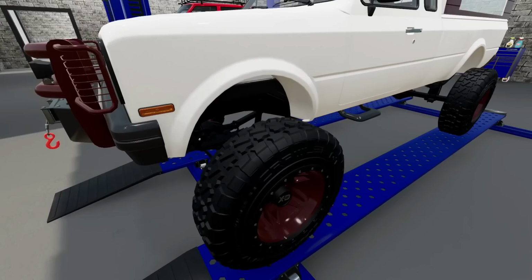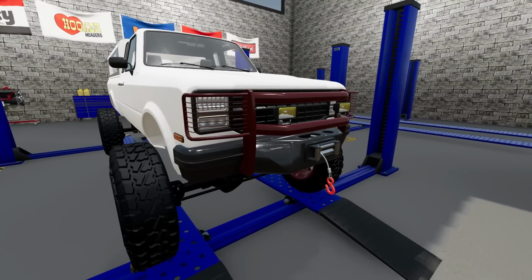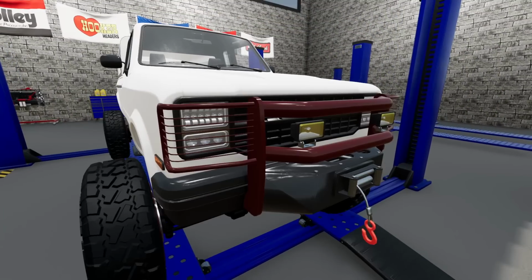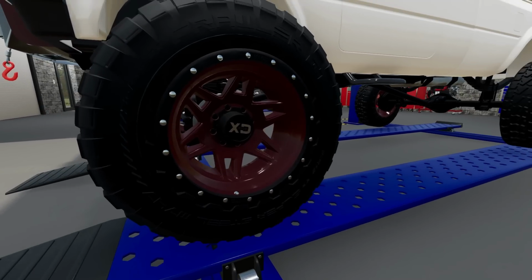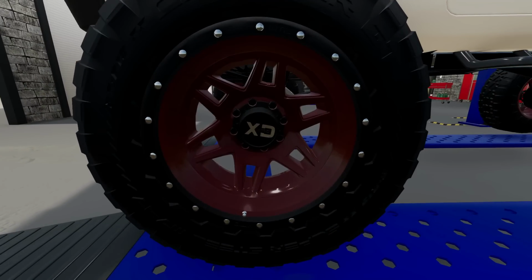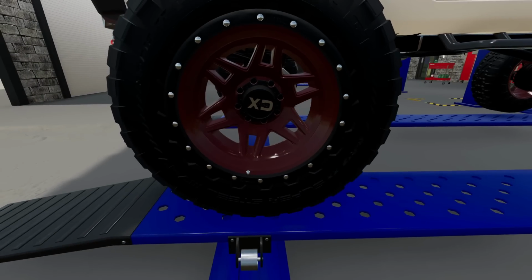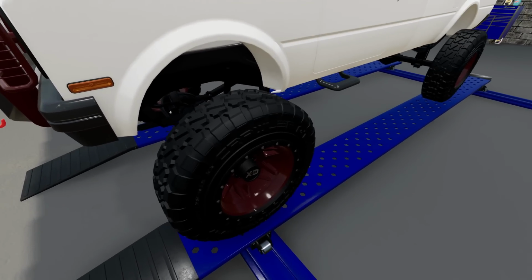The off-brand Ford Ranger here got some serious upgrades. We kept the original bumper, the whole winch setup there. We paint matched it to a bit of a red color. We went with a super, super dark red on the wheels as well, which I like. They're nice. I think, what are these? XD wheels or something? I don't know. Some sort of off-road beadlock wheel brand.